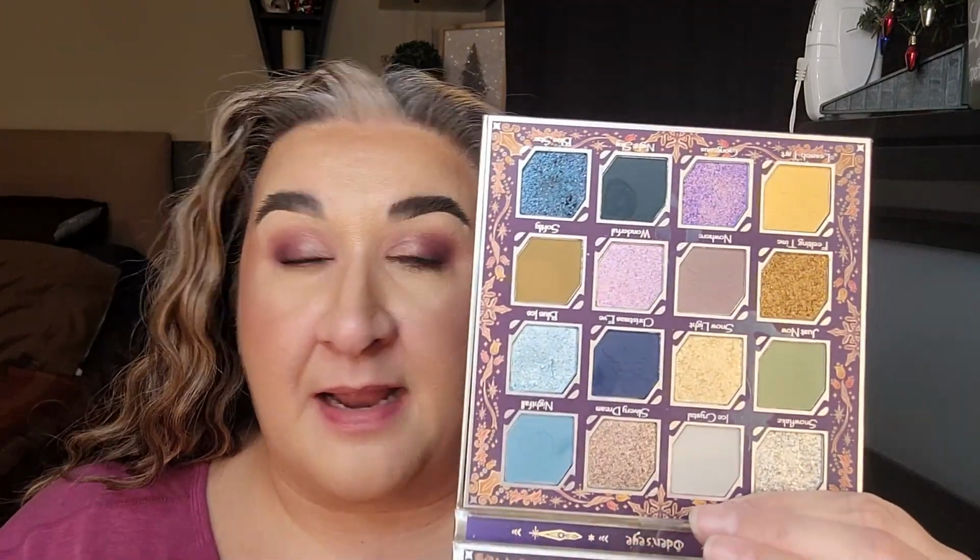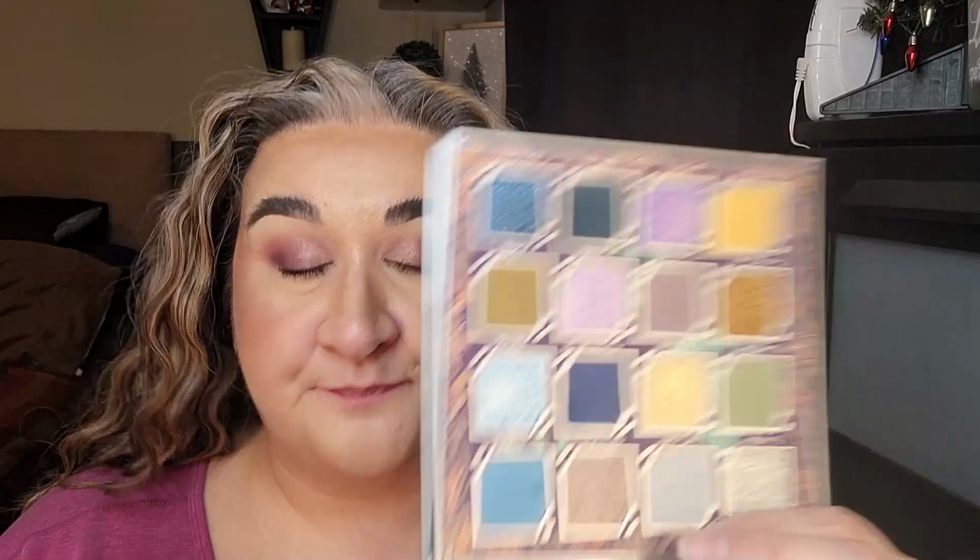So beautiful. And for someone like myself that doesn't really wear a lot of blue eyeshadow, these were stunning, and I would happily wear them continually. I couldn't put these away. I couldn't put them down. They were so gorgeous, and I'm really happy that I got my hands on them, and I am so sad that they are no longer being created. They were just a limited edition thing for the holiday season.